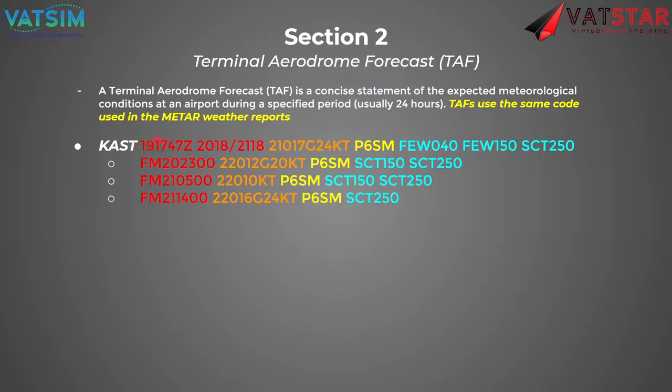That's my bad. I actually didn't edit this correctly. This should be a 20. But this is valid from the 20th at 1800 Zulu to the 21st at 1800 Zulu. So that's when we say that the valid time or the specified period is determined here. And that's that 24-hour period.